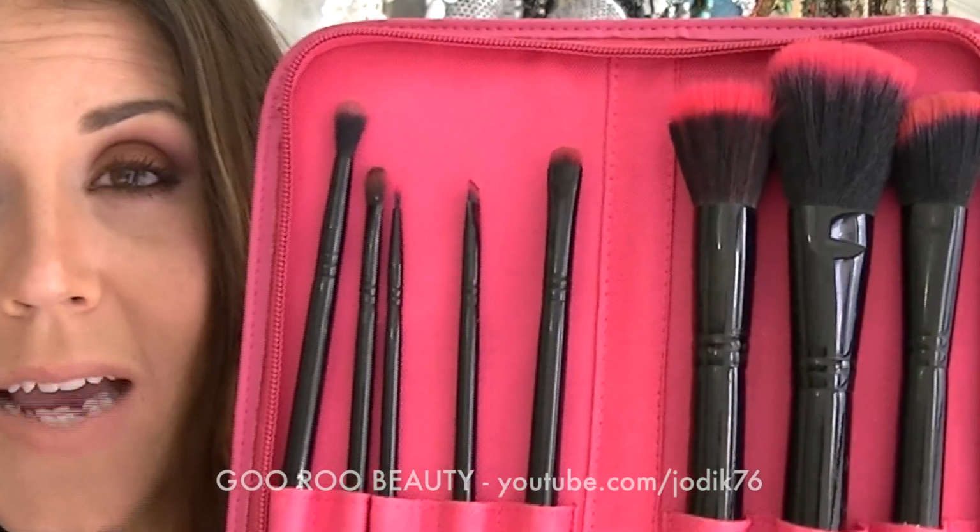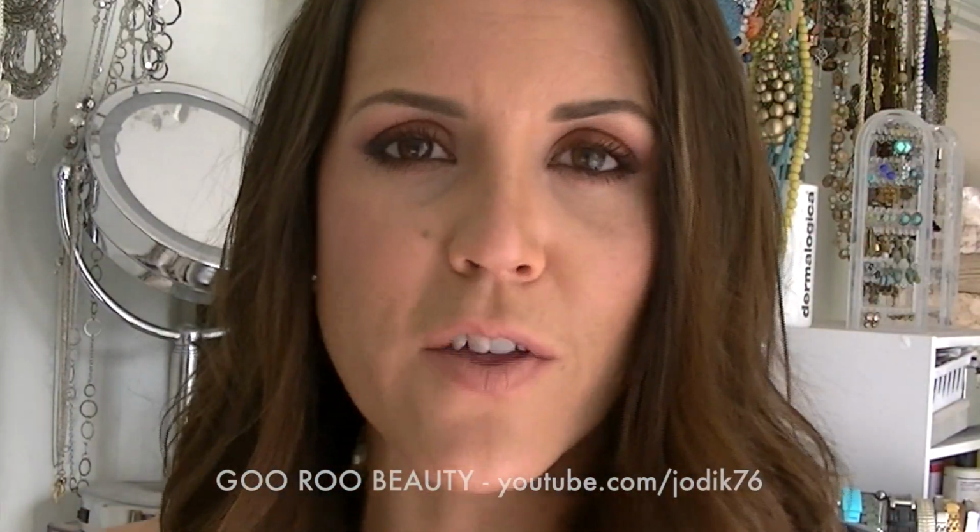First thing, you'll see me using this little pink set of brushes from Furless brushes, an Australian brand. This is what the set looks like. I will be doing a further review, but I'm using mostly those brushes today.